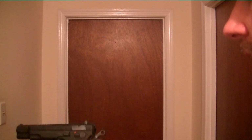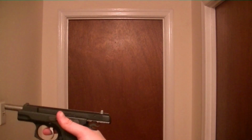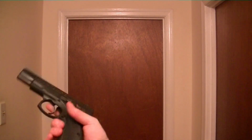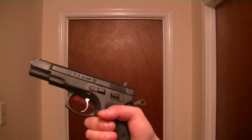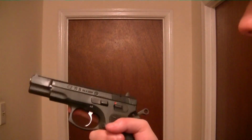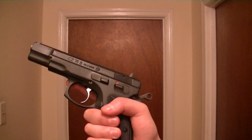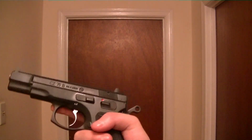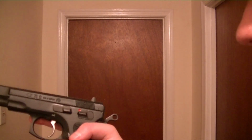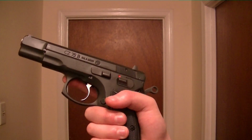The slide release, yeah, I have to move my hand just a little bit to get it, but it's a very, very comfortable pistol. It fits my hand like a glove. The grip and the angle of this pistol is ideal. This is the prototype grip that you should have for every 9mm pistol. This is my favorite grip feel and angle out of any double stacked full size 9mm service pistol that I've ever held.